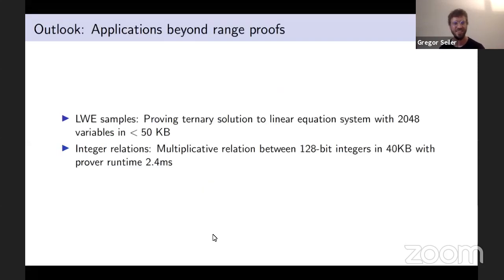Now I said the techniques have also been used in other protocols. So I want to very quickly say what the outlook of all of this is and what the techniques can lead to. A natural example in lattice cryptography is being able to prove LWE samples, so knowledge of the secret in some LWE sample. With our technique and additional techniques, we're now able to do this with a proof size of less than 50 kilobytes. Technically, this means that one has to prove a ternary solution to some linear equation system with, say, 2048 variables.